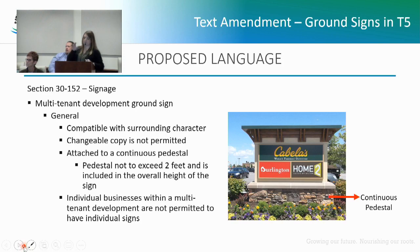Some of the regulations for the multi-tenant development ground sign: they need to be compatible with the surrounding character, and changeable copy is not permitted on those signs, so the sign copy has to be permanent. The sign has to be attached to a continuous pedestal, for example, like the one you can see here at the bottom. So no space in between on posts or poles. And that pedestal can exceed 2 feet in height. That height is included in the overall allowed height of the sign. It's very similar to our existing sign ordinance. And individual businesses within a multi-tenant development are not permitted to have individual business ground signs.